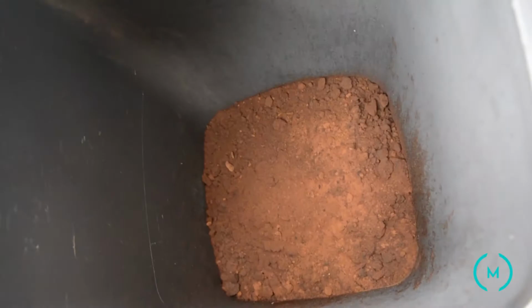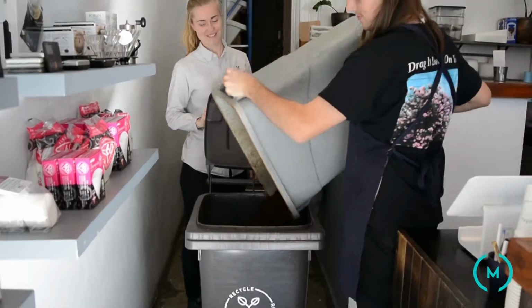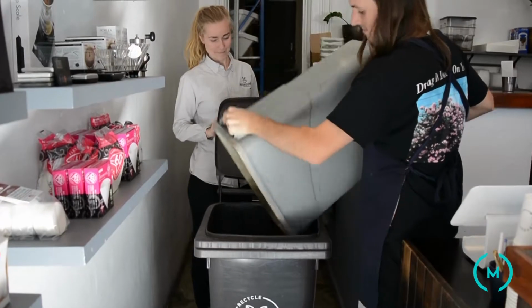I think they've got a lot of room to grow, absolutely. I think just people need to be smarter about their waste, and once they cotton on to how much coffee they're actually wasting and throwing to landfill, then I think these guys will certainly fill a big hole in the market.